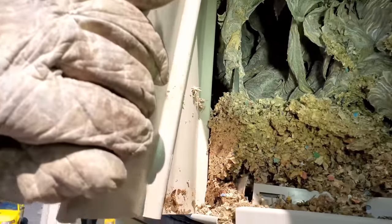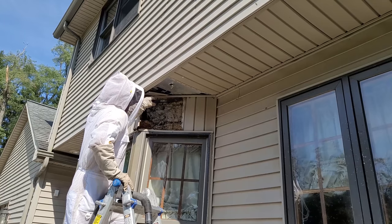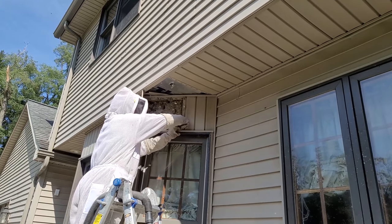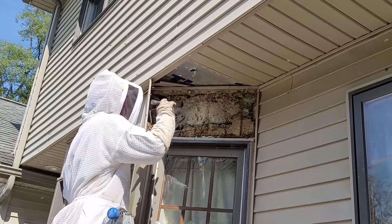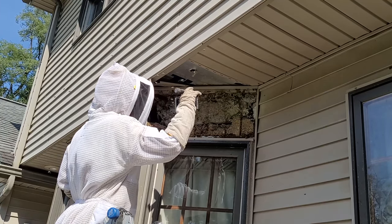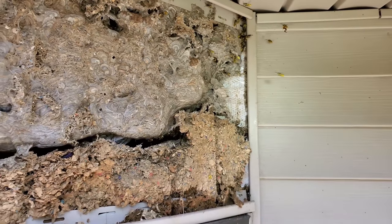This nest was humongous, and it was a multi-season nest, which was probably at least 4 seasons of yellow jacket building inside this cavity. This client was noticing some yellow jackets inside various different rooms of her home, upstairs and downstairs. And upon investigating, I told her that it was probably in the soffit between the rafter space. But once I started exploring a little bit, I noticed it behind this siding where this jutting out window was.